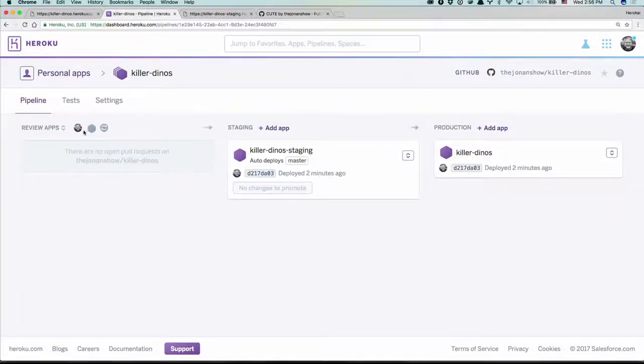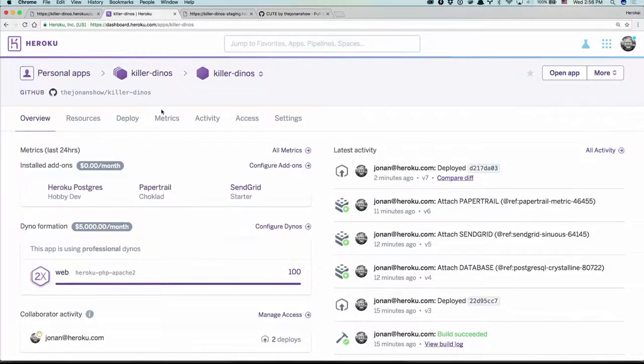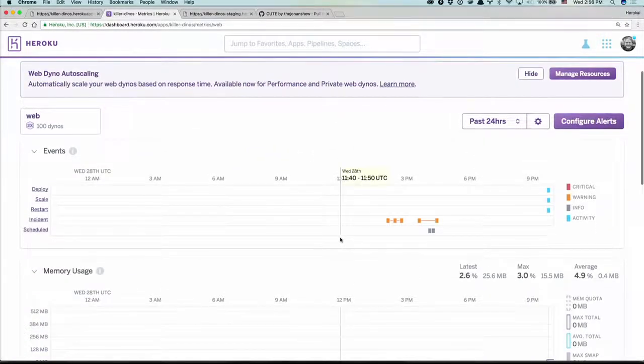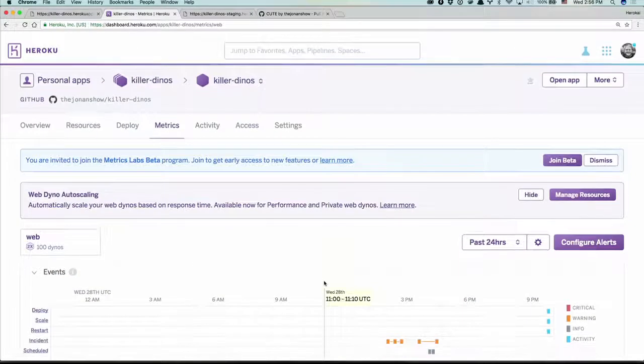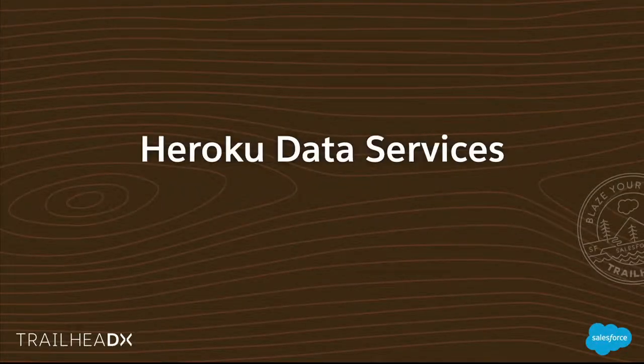Another really nice feature today on these applications, we have an automatic scaling feature that is tied to this metrics tab here. You look at this metrics tab, we see all of the events that happened on our timeline, all of the memory usage for our application, our response times for those dynos, right? All of that available here. We can trigger automatic scaling based on that metrics information. Pretty magic.